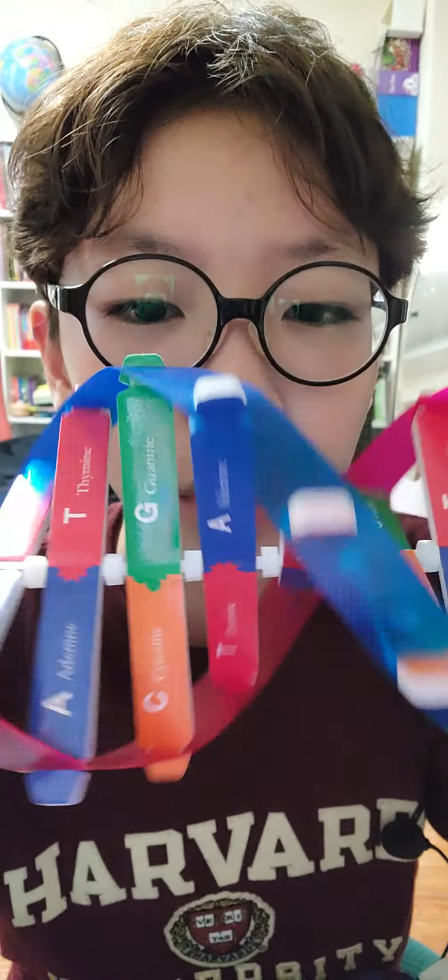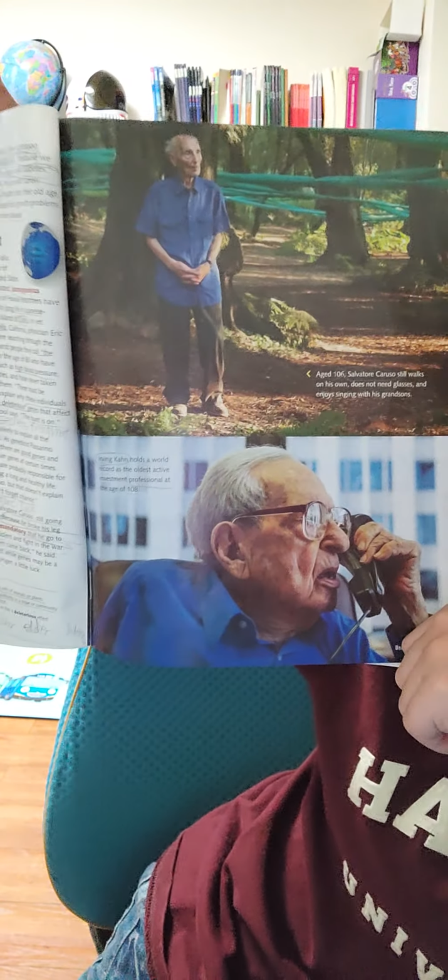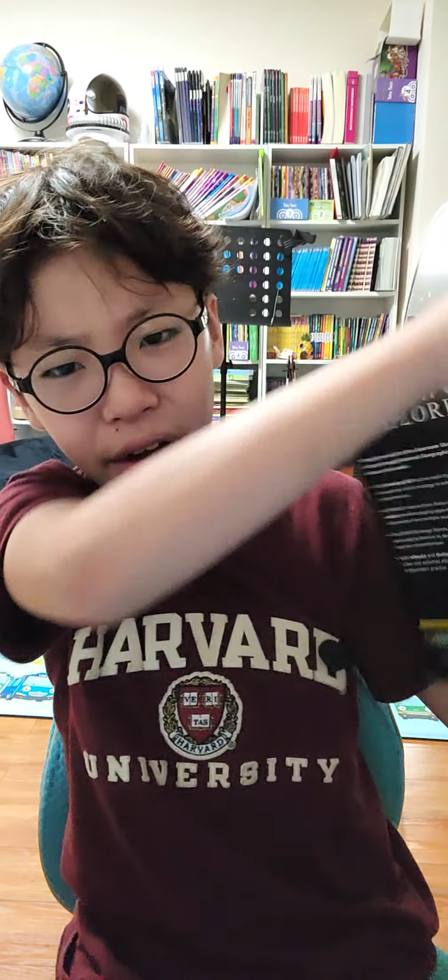Not a lot seems to happen when we just think about stuff. But let me tell you about a few people. The picture of the guy on top is 106 years old, but he can still walk on his own. There are no glasses, and he can still sing. His name is Salvatore Caruso. The guy on the bottom is 108 years old. His name is Irving Kahn, and he's a billionaire. Yes, a billionaire.